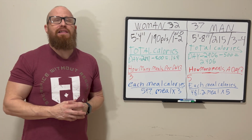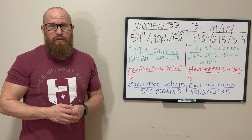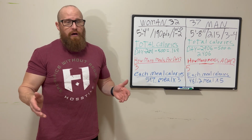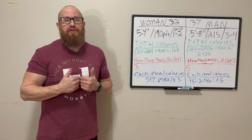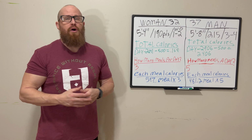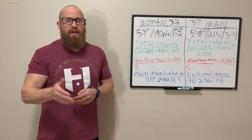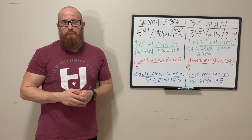Now, for my clients and for most people, I recommend a 1 pound a week reduction in weight. And most health professionals agree with that too. As a certified personal trainer and nutritionist, that's pretty much the goal that I set for all my clients, including myself. Now, to hit that goal, we want to be in a deficit of 3,500 calories for the week.